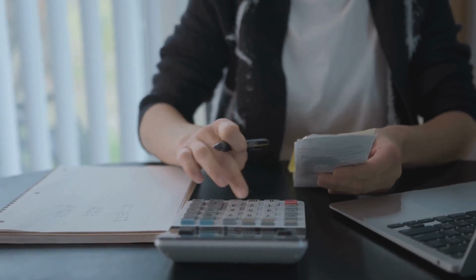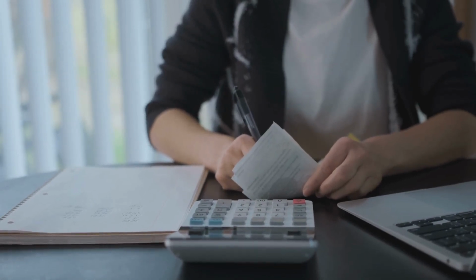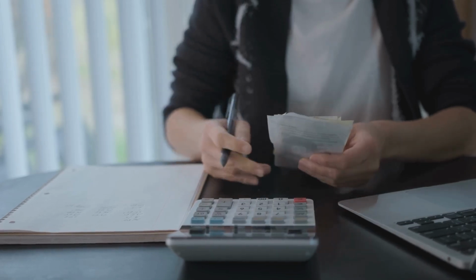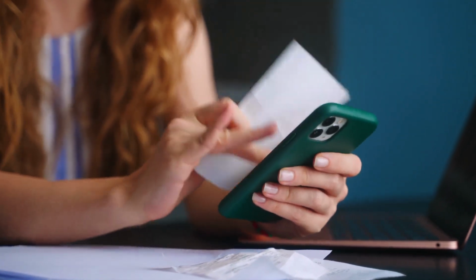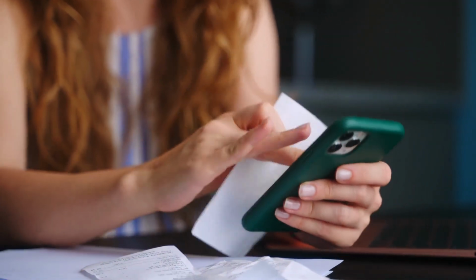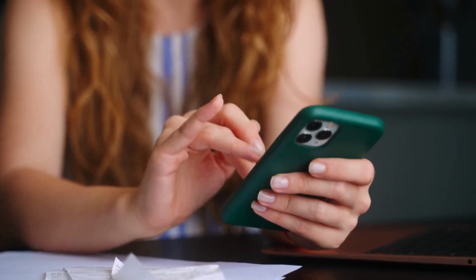Start by gathering all your financial documents. This includes bank statements, credit card bills, loan statements, and any other paperwork that shows what you owe. Having everything in one place will make it easier to get a clear picture of your debt. Grab a notebook, open up a spreadsheet, or use a budgeting app, whatever works best for you. The key is to find a method that you are comfortable with and that you will stick to. Consistency is crucial when it comes to managing your finances.